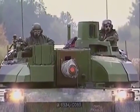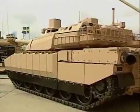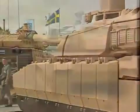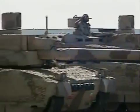Advances in anti-tank weapons develop so quickly that armor protections can become outdated in less than 5 years. The Leclerc addresses this problem by using modular armor packages placed over a steel hull and turret. These packages can be updated and replaced as new armor technology develops.